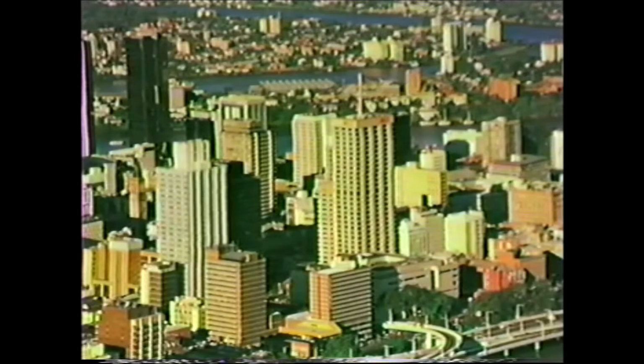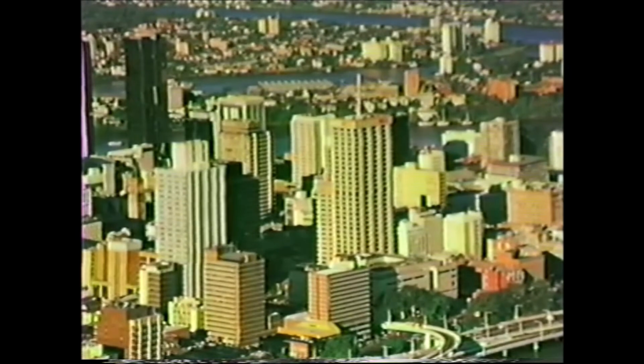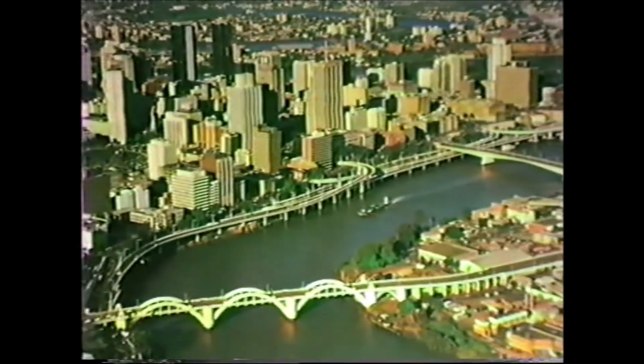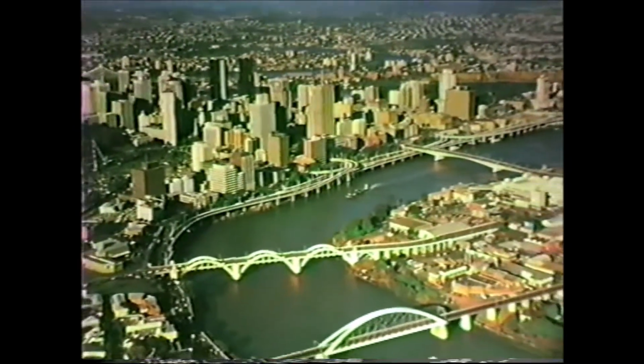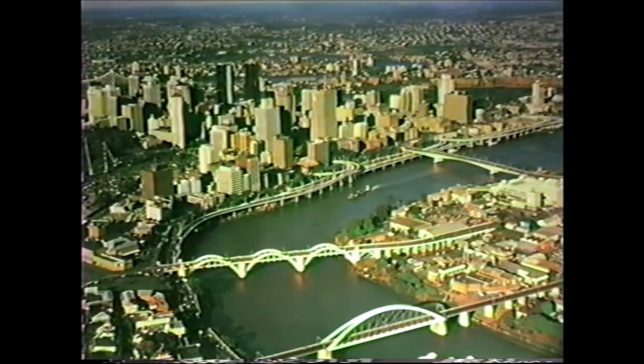The City of Brisbane is Australia's largest local authority area. Its boundaries encompass 1,220 square kilometres. Winding through the middle of Brisbane is the Brisbane River. Being so divided by the river, bridges play a very important part in the daily lives of Brisbaneites.